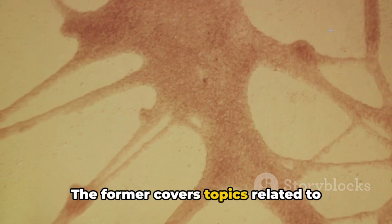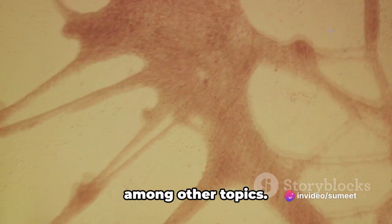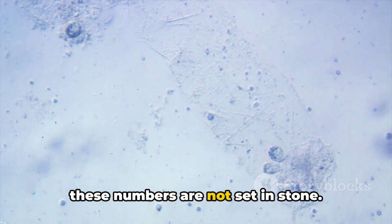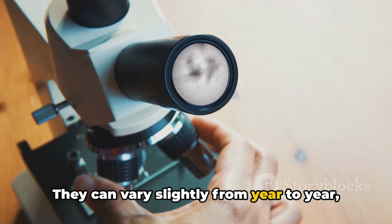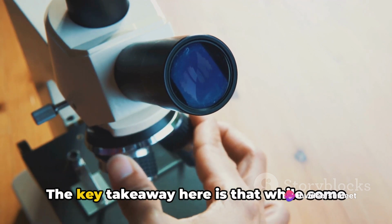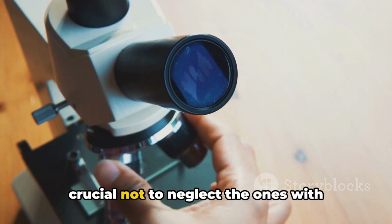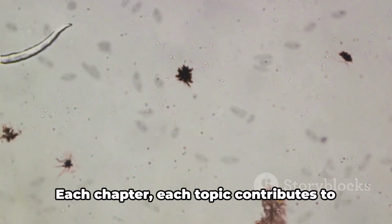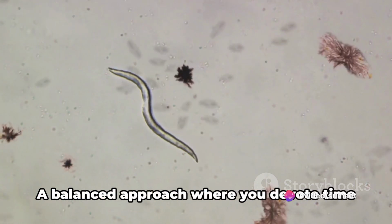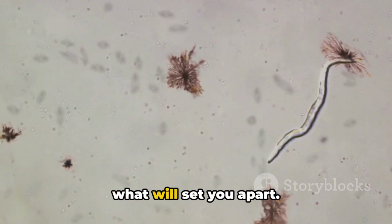The former covers topics related to animal tissues, while the latter deals with human diseases and their control, among other topics. Now, it's essential to remember that these numbers are not set in stone. They can vary slightly from year to year, but they do provide a general idea of what to expect. The key takeaway here is that while some chapters might have higher weightage, it's crucial not to neglect the ones with lesser weightage. Each chapter, each topic contributes to your overall score, and every point counts. A balanced approach where you devote time to understand and revise each chapter is what will set you apart.